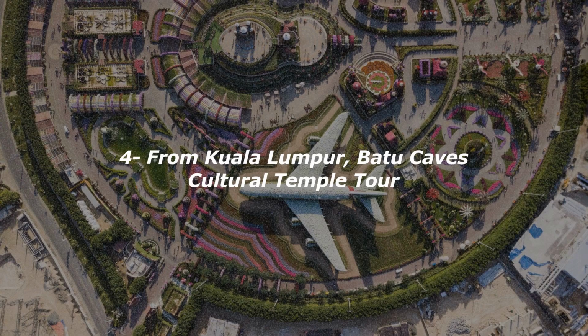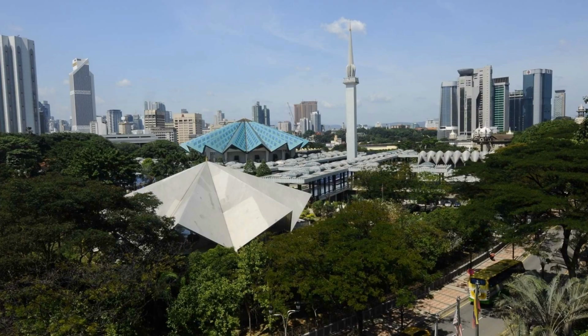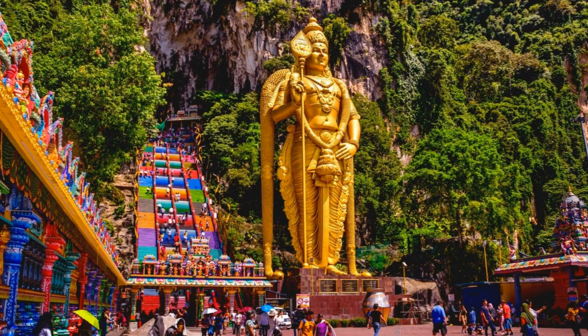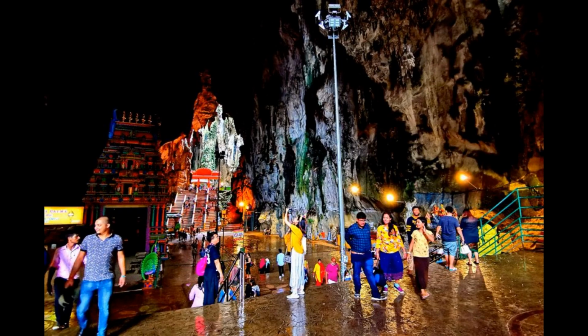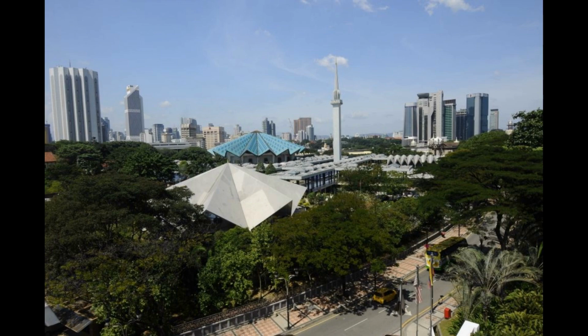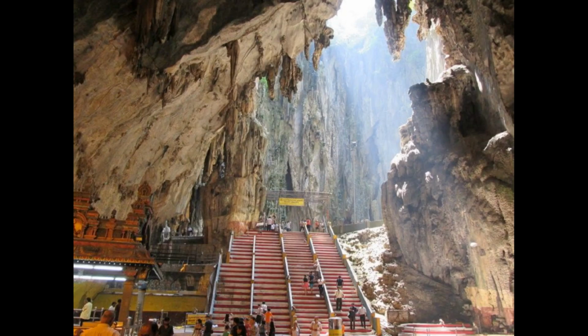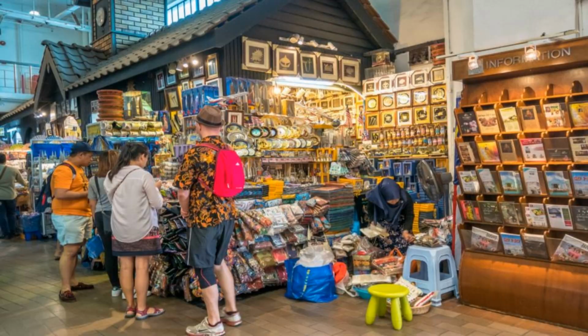Number 4. Depart Kuala Lumpur or Petaling Jaya at your chosen time, 9 o'clock or 1400, and journey towards Batu Caves, passing through Little India and the Brickfields neighborhood, known for its colorful streets and unique shops. After a 30-minute scenic drive, arrive at the Batu Caves to discover the home of Hindu shrines and various religious deities.